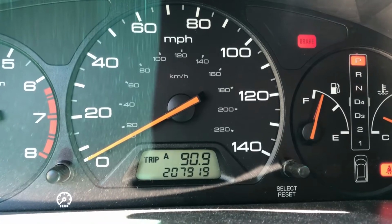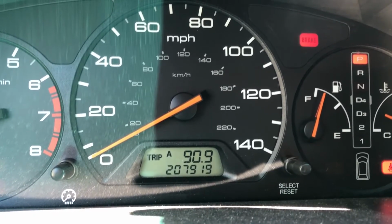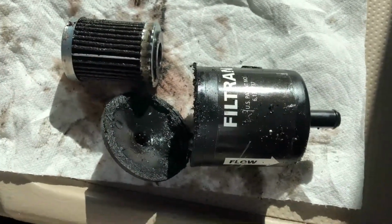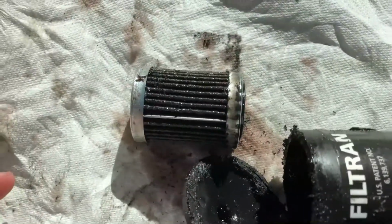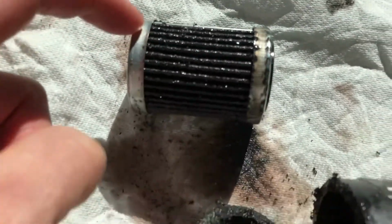I wanted to give an update about my Honda Odyssey that had a check engine light and P0740 at 199,000 miles. I put in a new inline ATF filter. Here's what that filter looks like almost 8,000 miles later. You can see that it's got a lot of dark material in the filter.